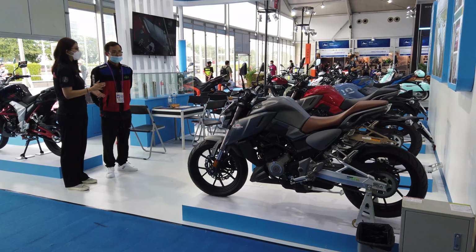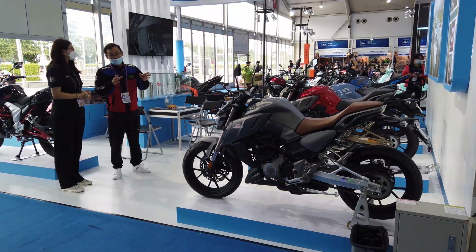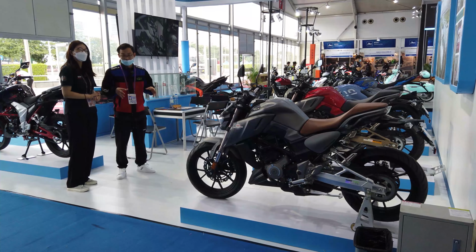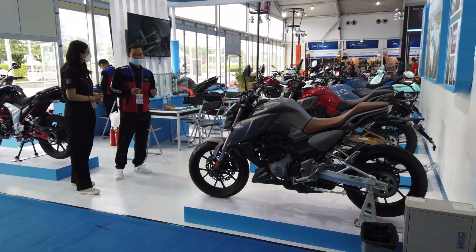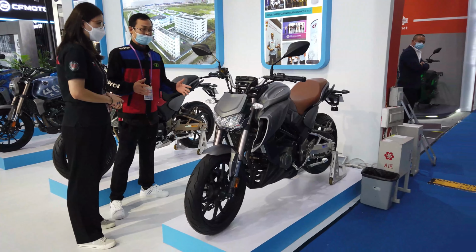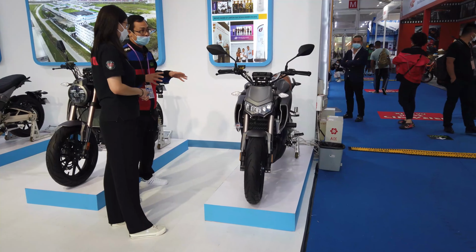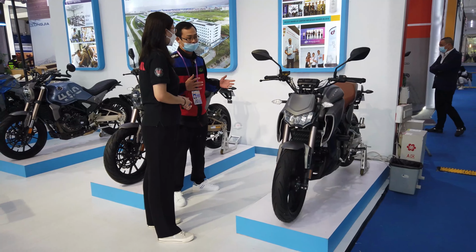Okay, what's the main selling point? From the surface, you can see it looks really strong. A strong bike and a sports bike. And from the details, I can show you. First, you see it is water cooling. 300cc in the water cooling style, the power is much bigger. And besides, the whole motorcycle looks big and strong. So when you're driving at very high speed, it's more stable and comfortable.